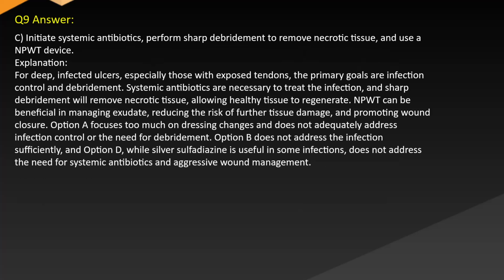Answer. C. Initiate systemic antibiotics, perform sharp debridement to remove necrotic tissue and use negative pressure wound therapy. Explanation. For deep, infected ulcers, especially those with exposed tendons, the primary goals are infection control and debridement. Systemic antibiotics are necessary to treat the infection, and sharp debridement will remove necrotic tissue, allowing healthy tissue to regenerate. Negative pressure wound therapy can be beneficial in managing exudate, reducing the risk of further tissue damage, and promoting wound closure.